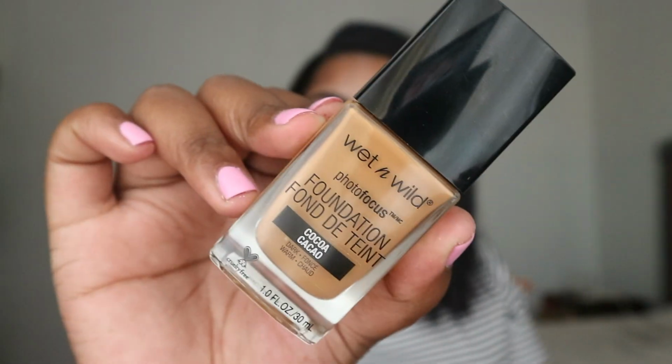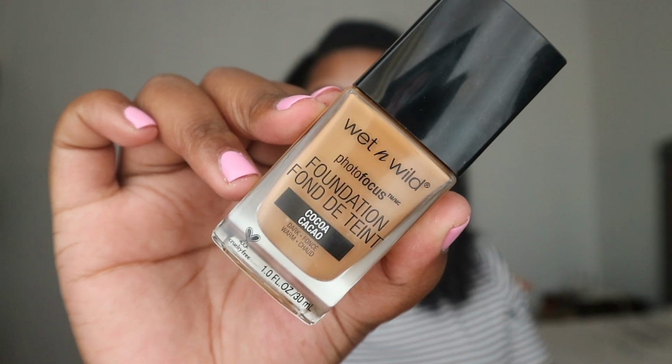So today I thought that I would do a review on a foundation that I have been seeing that everybody's been talking about. So I was like, let me just check it out because it's very affordable, and you know I'm all about saving that coin. So the foundation that we will be reviewing is a Wet n Wild Photo Focus foundation.